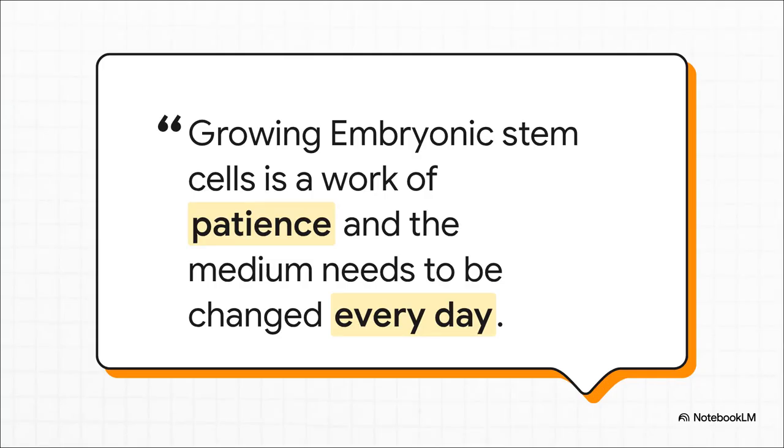Yeah, this is absolutely not a set-it-and-forget-it kind of situation. It's a delicate, hands-on, 7-days-a-week job. It takes incredible patience and precision, because every single day you have to give them fresh food to keep them alive, and this part is critical, to keep them in that powerful, undifferentiated, pluripotent state.